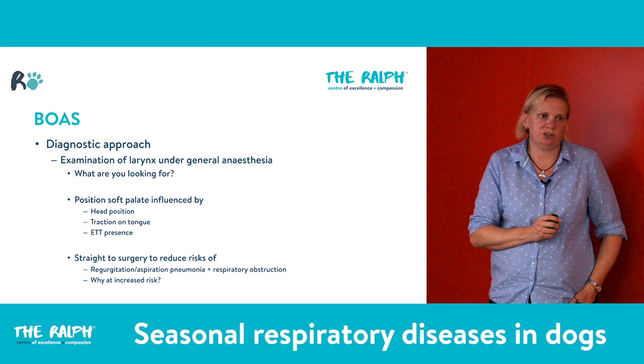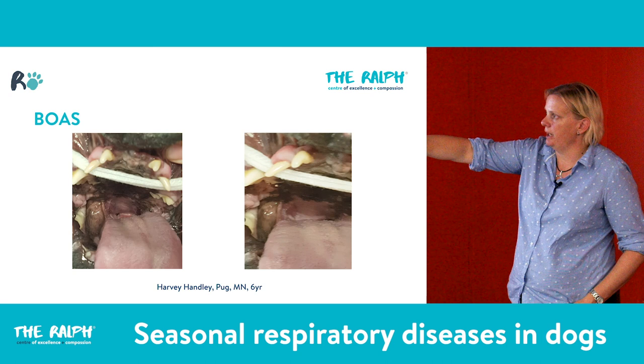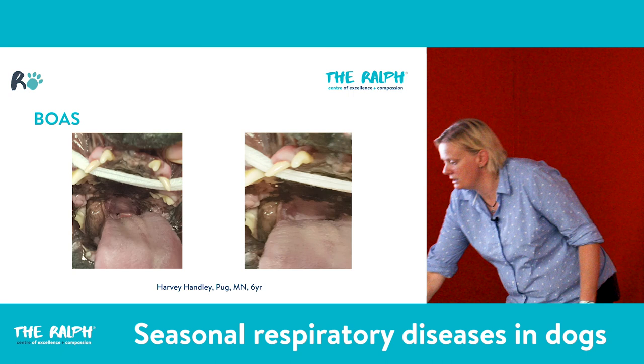So this was the pug you saw earlier, just to orientate you. This is obviously looking inside his oral cavity. The top jaw is suspended by some umbilical tape. And what I'm trying to show here is that the soft palate is completely sucked down the larynx, and you can actually see on the video what's happening when this dog inspires.